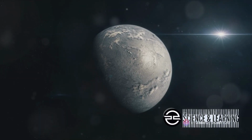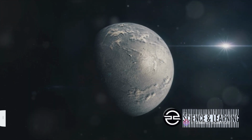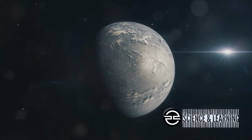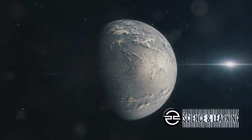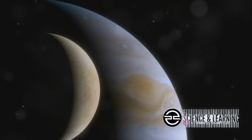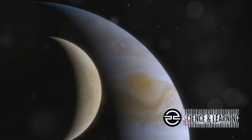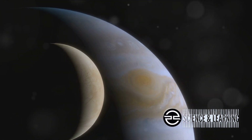It all starts with Jupiter's magnetic field. This might seem like a bit of a jump, but bear with me, it's all connected. Jupiter, being the largest planet in our solar system, has a very strong magnetic field. This field is constantly bombarding Europa, Jupiter's icy moon, with high levels of radiation. Now, Europa's surface is covered in water ice.